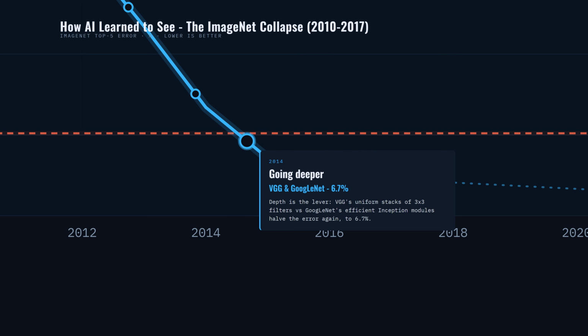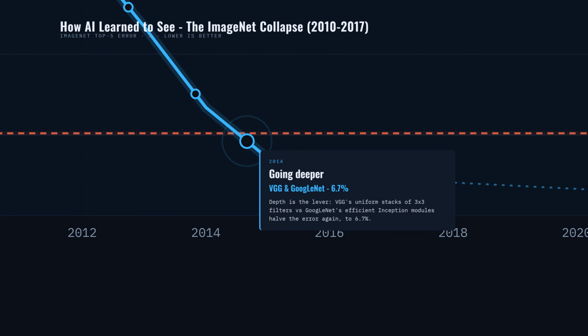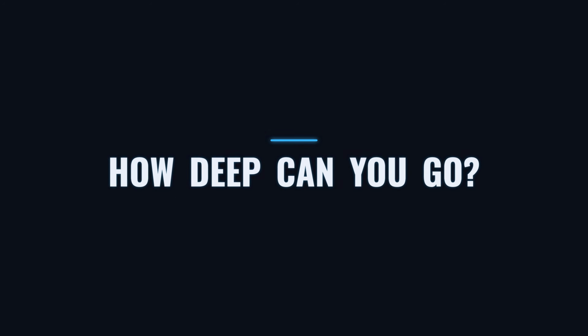Meanwhile, a team at Google built GoogLeNet. 22 layers of cleverly branched modules they named Inception, engineered to go deep without the computation exploding. Yes, after the movie. The "we need to go deeper" joke was fully intended. Between them, they cut the error in half again, to under 7%. The trend was now undeniable, and it had a direction. Every year, deeper networks, lower error. Which naturally raised the question, how deep can you actually go?